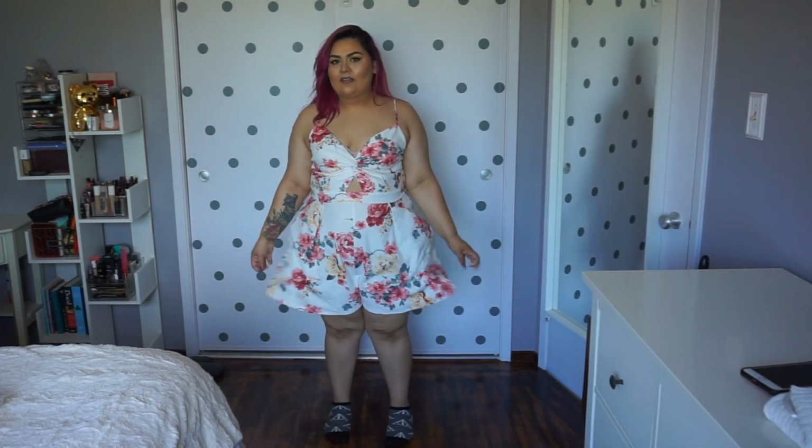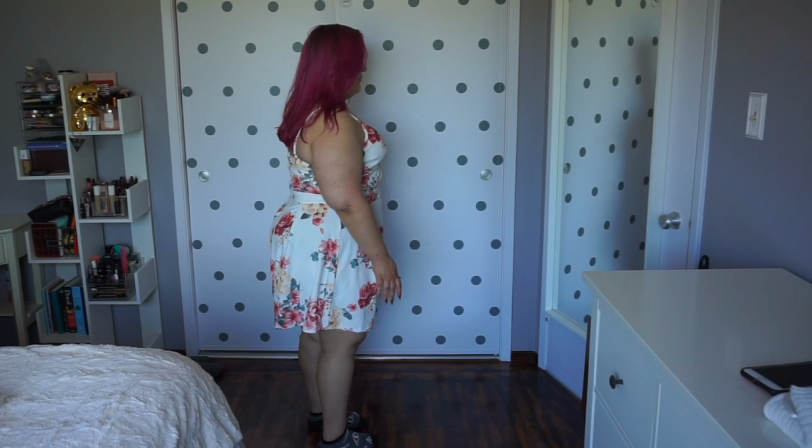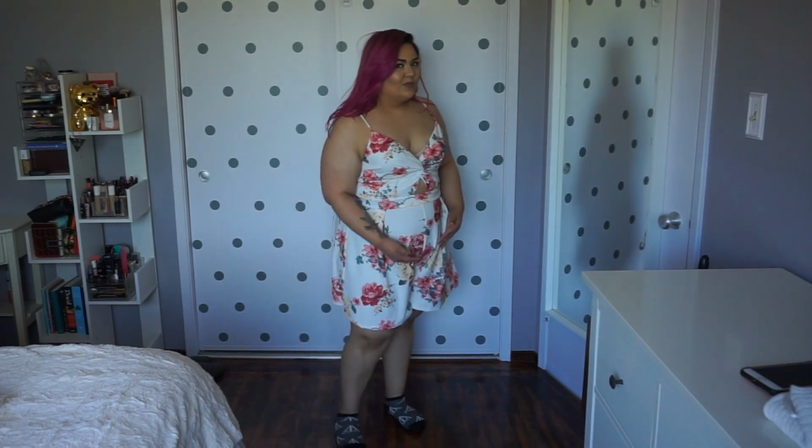The next piece is this little romper. How cute is this? And it actually has a lot of coverage. It's fairly long. This is pretty long for a romper especially. It looks like a dress. I feel like if I didn't tell you it was a romper, you probably wouldn't know it was a romper. It bunches up a little bit too much between the legs. It's really cute, very comfortable. It has like a little cutout here. The straps are adjustable.